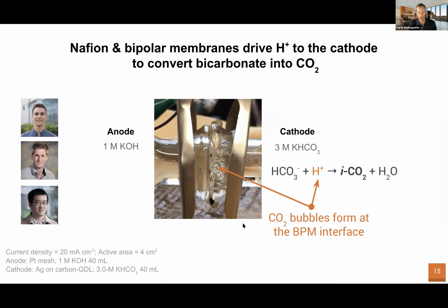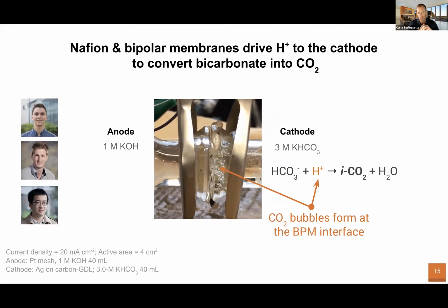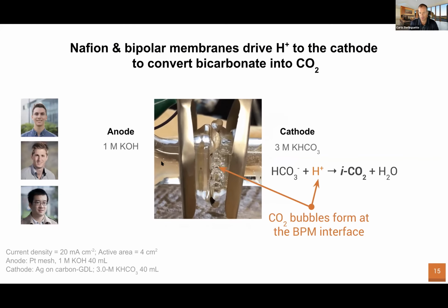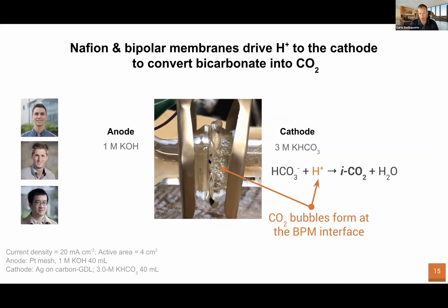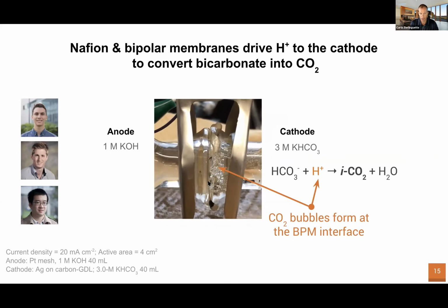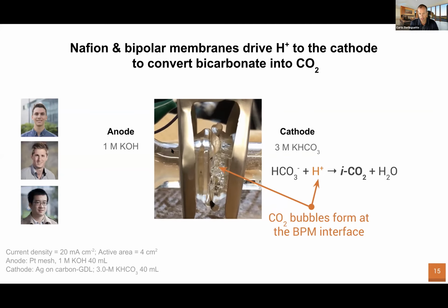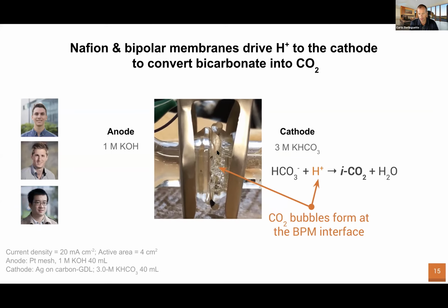This entire set of studies was started by a simple experiment in which we took an H cell. We've got an anode compartment on the left-hand side and a cathode compartment on the right-hand side, and the anode and cathode are separated by this bipolar membrane. Now we start to pass a current through the electrodes, and when we do that, we start to see bubbles forming right at the membrane.